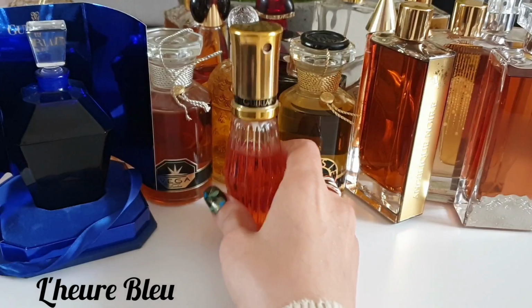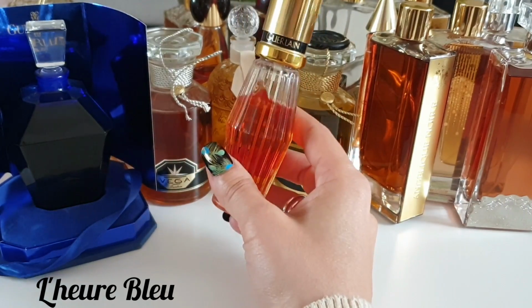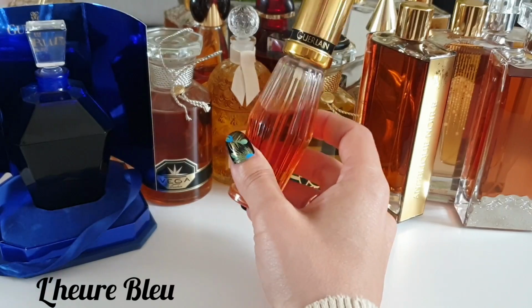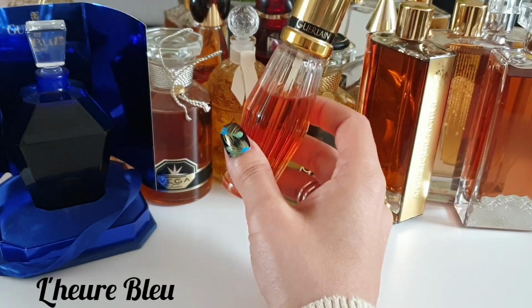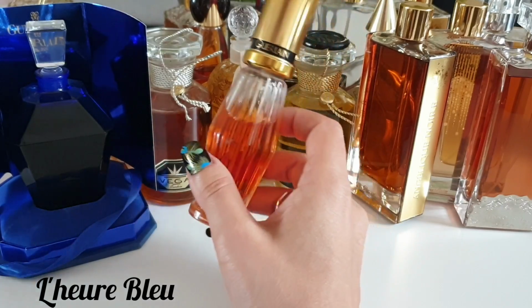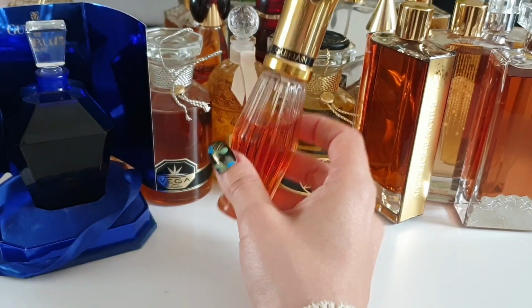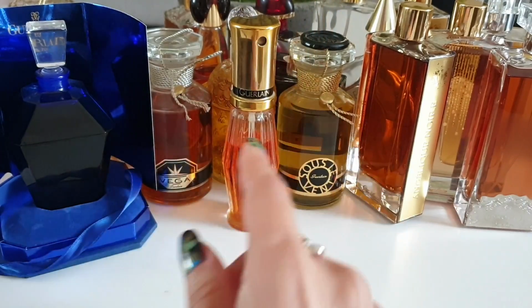Now, this bottle is vintage, as I said, and this one in particular has more of the vanilla. So to my nose, this is more of a vanilla powdery scent than it being floral. The newer formulas are more floral than anything, but this one is a lot of vanilla, a lot of vanilla. So that's one of my favorites.